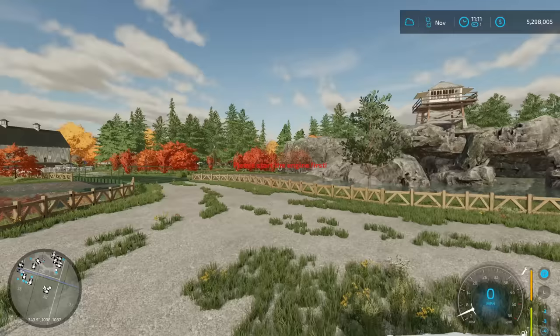Nah, I think we're good. So we'll just finish off plowing this last little bit up here. And I think from here, guys, we might be able to run some tests with this pivot. Maybe I can get some water into it.